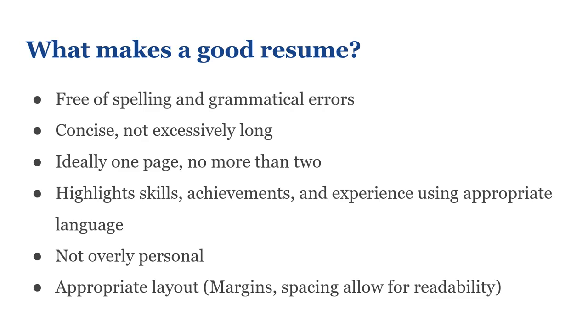In that resume, you're going to highlight your skills, your achievements, and your experience. You want to do that using the best language possible. So you're going to use a lot of action verbs, language that really highlights your achievements. And we'll talk about that a little bit further in a bit. We're not going to get overly personal.